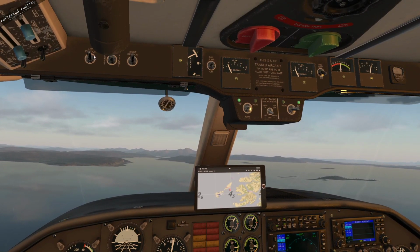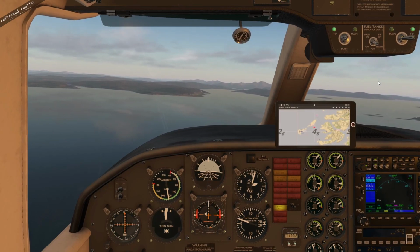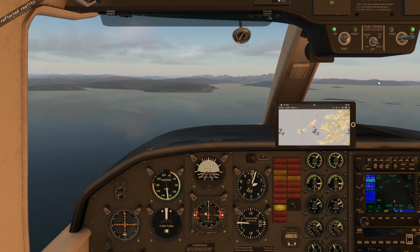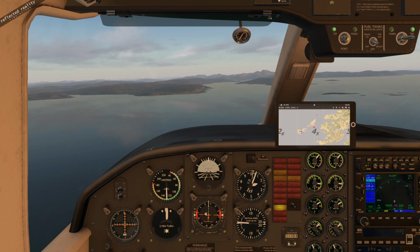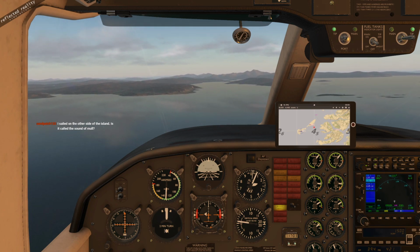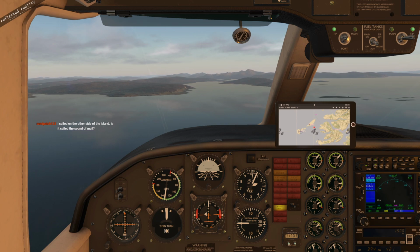We'll switch off the ignition, so everything is set appropriately. It's a sort of aircraft that I would love to spend my retirement flying around, I think. Yeah, the Sound of Mull, that's correct. So we're going to fly down the Sound of Mull towards Oban, but we're going to do a stop and taxi back at Glenforsa as well, just for fun.